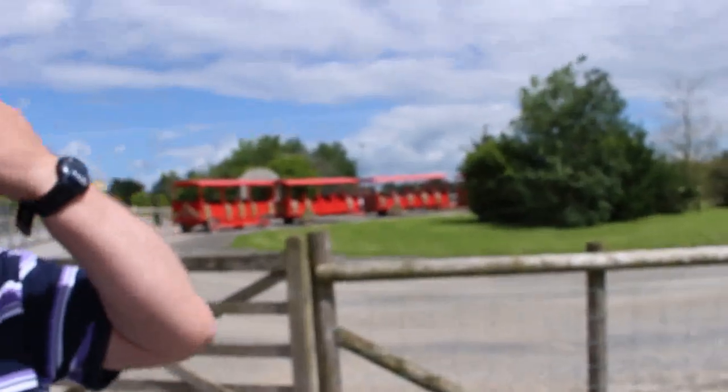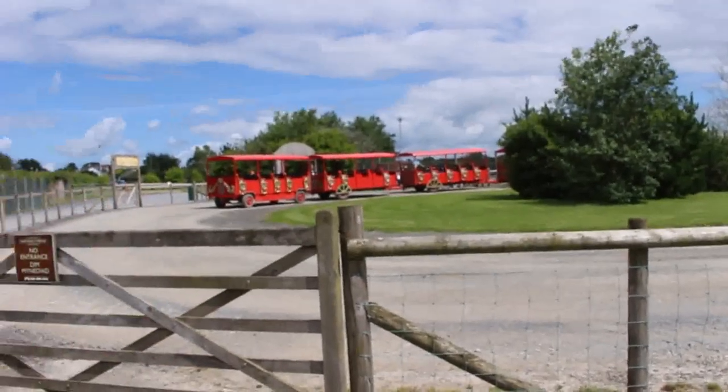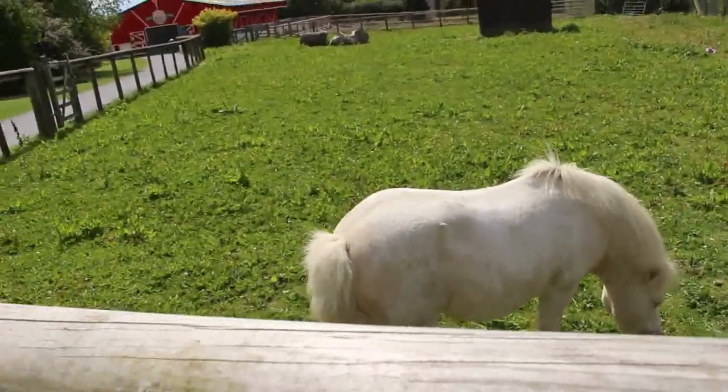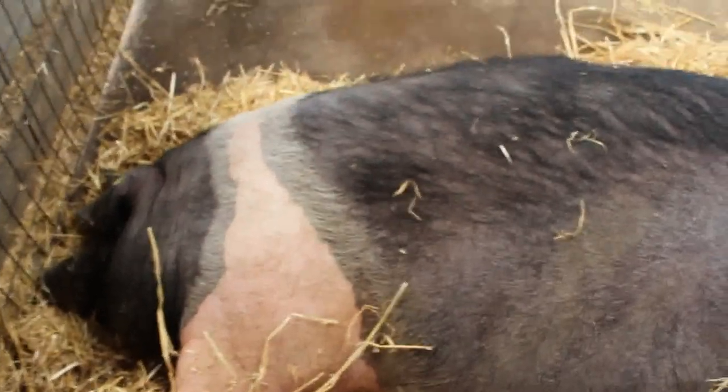So we're hoping to have a little ride on the train, aren't we? Yes. You see that just in the background there? But it doesn't go till 12 and it's only 22, so we're going to have a quick look at the pigs over there in the piggery. Oh, it's a big one. All the pigs are asleep. There's a lot of bacon on that. There's another one.